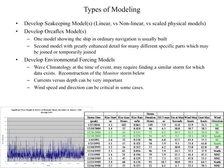And here's a plot of the significant wave height in meters, and I picked this up and used that for modeling. Is it perfect? No. Is it the best we can get? Yeah.